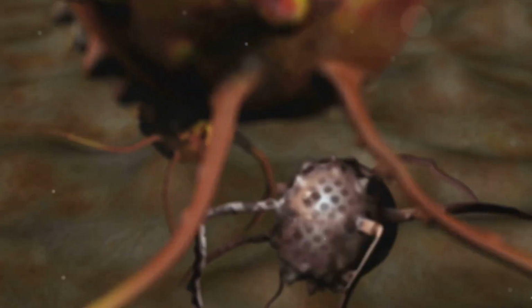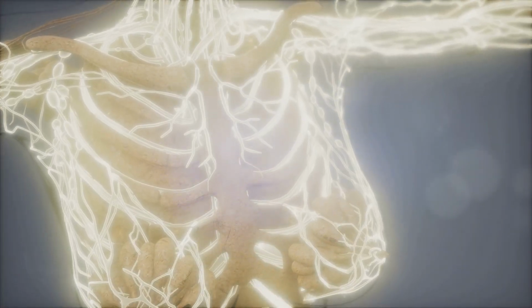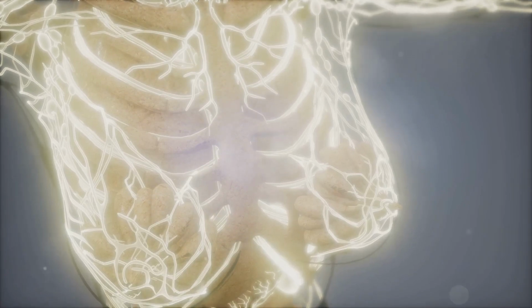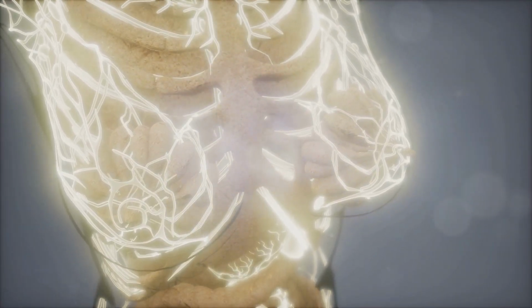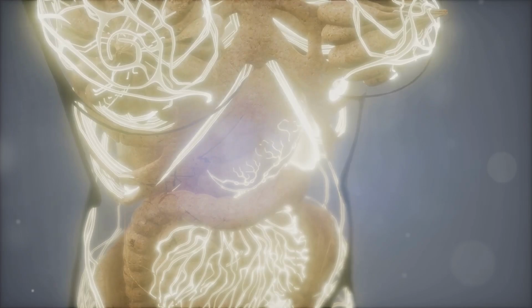Vaccines are a cornerstone of modern medicine, providing immunity against various infectious diseases. Different types of vaccines, such as live attenuated, inactivated, subunit, and mRNA vaccines, use different mechanisms to stimulate the immune system and confer protection without causing illness.